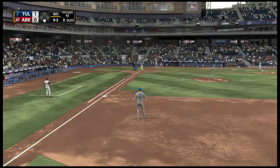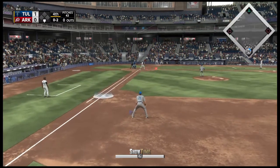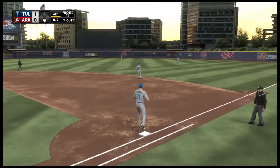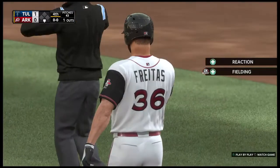So striding forward now, David Freitas. He's 0 for 1 after grounding out in his only trip to the plate. So hit sharply on the ground to his left beam, and he will whip this one over to first in time for the out.